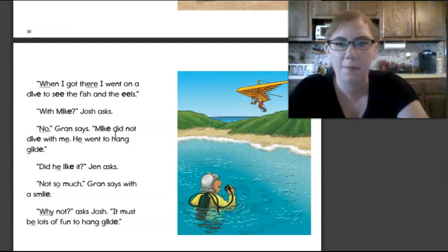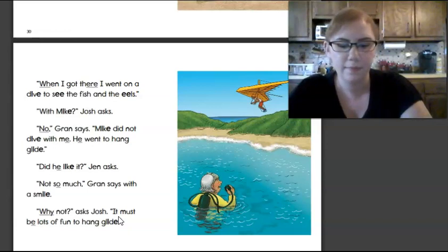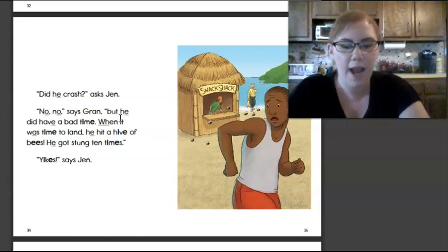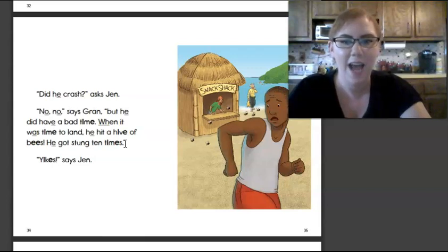And then we talked about Mike and his hang gliding. Josh said it must be lots of fun to hang glide. Why do you think Mike did not like to hang glide? That's right. We found out on the next page that it wasn't really the hang gliding he didn't like, but when he got down, what happened? He got stung 10 times. Do you think that's good or bad? Yeah, that's not something we would like to have happen. We don't want to get stung 10 times.